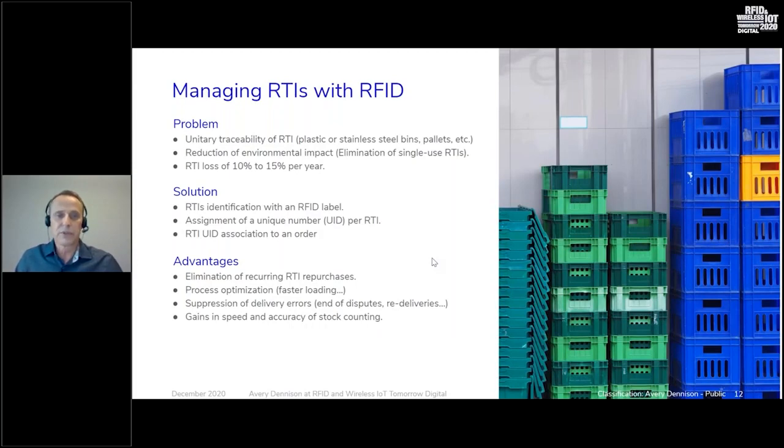One other obvious use case is the management of returnable items, or RTIs, as we say. By adding passive UHF RFID labels or tags to the RTIs, the typical 10 to 15% loss of them can be prevented. Also the cleaning processes can be made much more efficient. There are many manual recurring processes, for example cycle counts, which can be reduced to a minimum, and spare RTIs can also be reduced to a minimum.